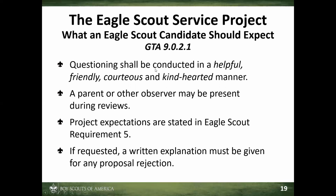What you should expect. Questioning shall be conducted in a helpful, friendly, courteous, and kind-hearted manner. A parent or another observer may be present during reviews. Project expectations are stated in requirement 5, Eagle Scout requirement 5, which we'll be looking at in detail. If requested, a written explanation must be given for any proposal rejection.